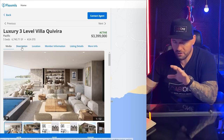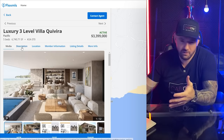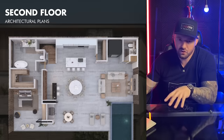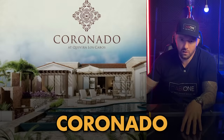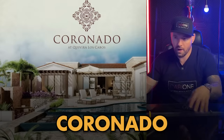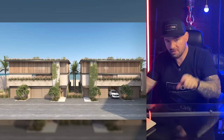The amount of ROI that you're gonna have at the end of this is gonna be ridiculous. There's only 7 of them, so it's supply and demand. And these are completely custom. There's nothing else like this. It's not like a Coronado, where they're all quite similar, or Copala, similar. And this model, there's 2, and this is gonna be the better one.